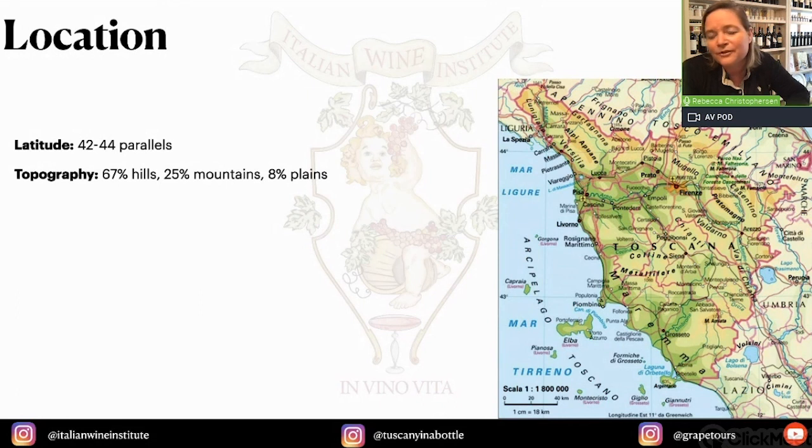25% is mountain region, and not very important for wine because it's too cool and too wet. We have a few wineries that are trying and doing a good job, especially with Pinot Noir and Chardonnay grapes. Then we have the plains, and the plains comprise both the Arno Valley that goes through the northern part of Tuscany and out to the seaside, so basically from Arezzo, Firenze, and Pisa. And then we have some plains in the south, in Maremma, which is our Wild West. And down there we have a little bit of winemaking, even with the Sangiovese.